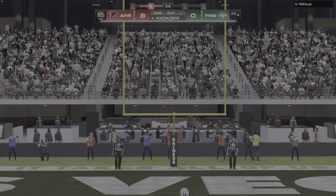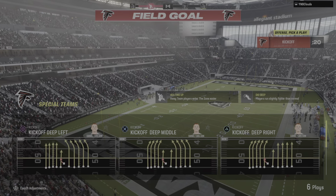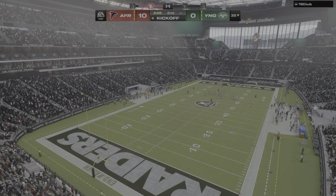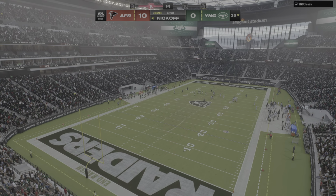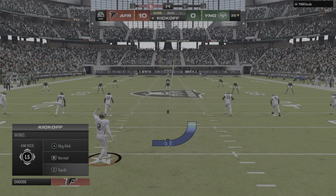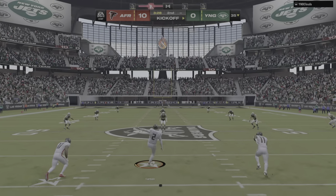The kick by Carlson is good. So the starting field position was terrific following the surprising turnover on downs, but the end result, only 3 points. Simply stated, I think you have to look at that as a missed opportunity. After the made field goal, Carlson now sets up to kick this away.